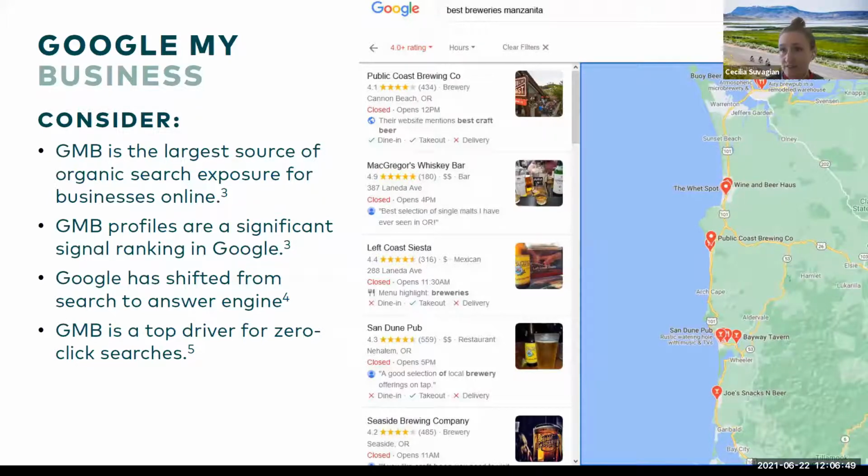So Google My Business is critical for businesses to appear accurately in Google. It's the largest source of organic search exposure for your business online. And these Google My Business profiles are a significant ranking signal in Google. So Google recognizes if you are participating in Google My Business, if you are making regular updates. So say you're adding 3 new photos a month, or you're engaging with your customers that have left reviews. We also know that Google has shifted from a search engine to an answer engine. A lot of times you do a Google search and the information you're looking for is served right up to you in Google.